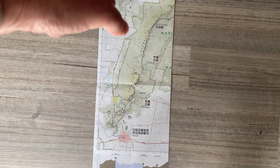Even though the distances seem quite short and easy to trek, it's a grade 4 hike the whole way. So that means there'll be a lot of climbs, a lot of steep hills, and a lot of rocks to scramble over.